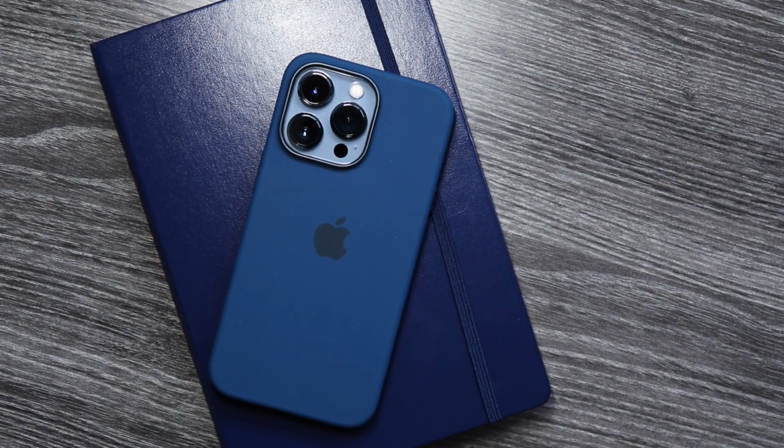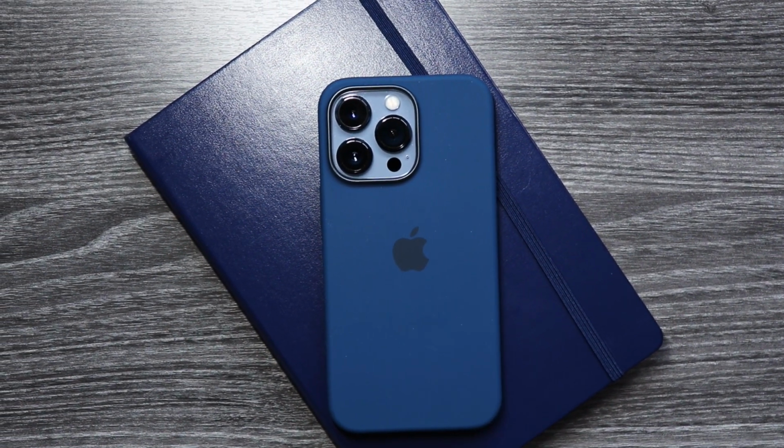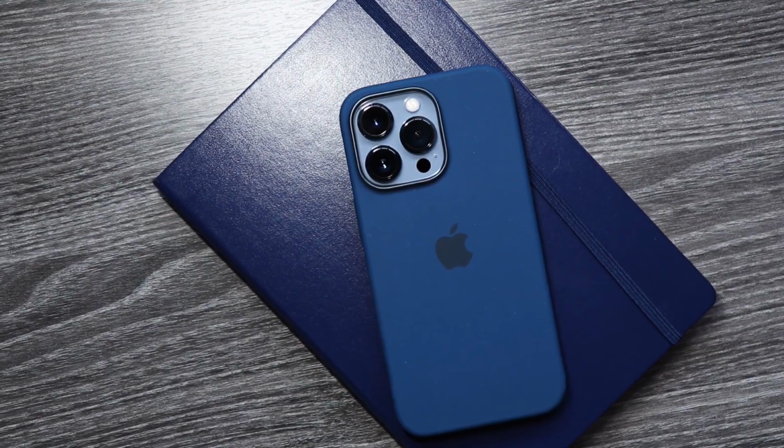But the biggest X factor that I noticed between these two cases, as a person who hates seeing dust and fingerprints, is how attractive each of these cases are to dust and lint. The Apple Silicone case is a dust and lint magnet. You might have seen it on the B-roll throughout this video, because at times I just gave up on wiping it down every 7 seconds. Dust and lint also collects more on the front of the phone somehow, which is kind of weird.